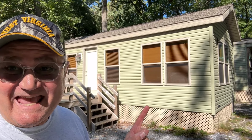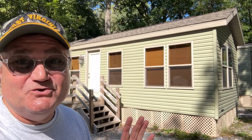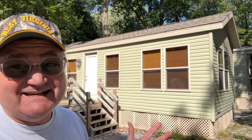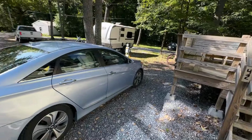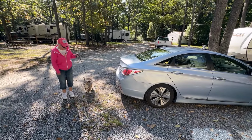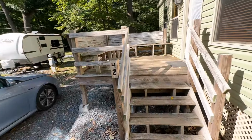Okay folks, we just arrived at PA Dutch Country RV Resort. We're staying in a cabin. This is cabin E42. I'm going to take you inside before we move any of our stuff in, so you can see what it looks like. This is a pet-friendly cabin. Got our car parked right there. Milo's allowed in here.